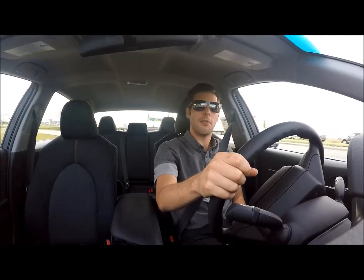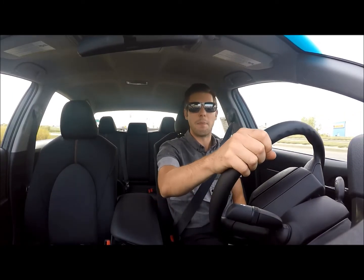I'm impressed. This is the base model and it has a pretty bumping stereo in it. Listen how freaking quiet this is. And I've got the accelerator buried right now.